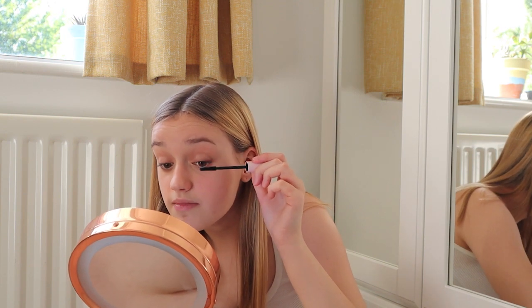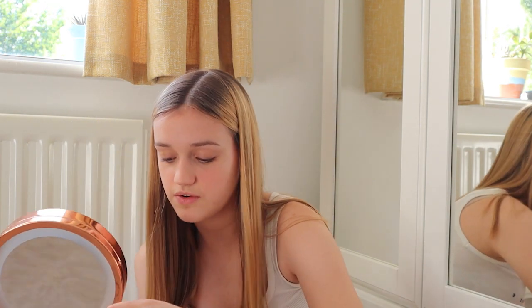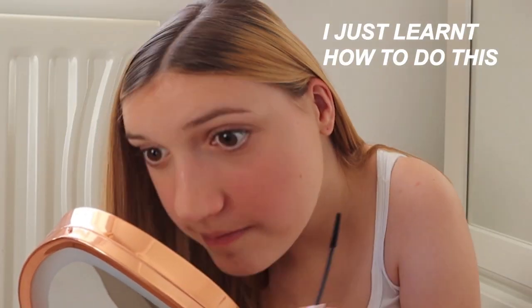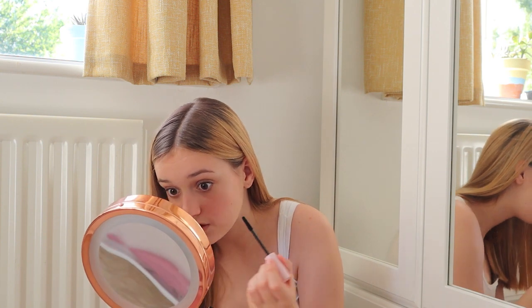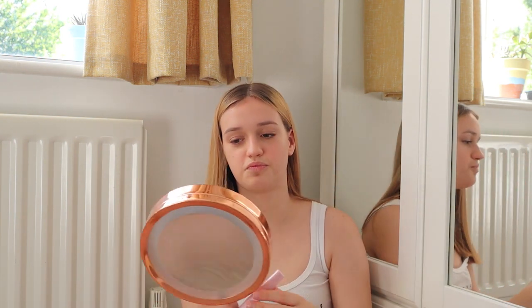Okay, so I am just going to apply this. So this mascara is meant to be lengthening but still separating, so it's not meant to give you a sort of clumpy look, but it's also not going to super curl your lashes or anything. I will say this brush is really nice for lower lashes because the bristles aren't super long, so you don't have to stick them super far into the actual brush to get any product, if that makes sense. So you don't get it on your lid.